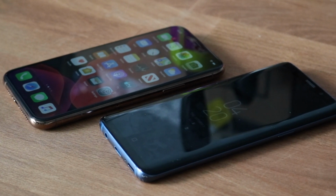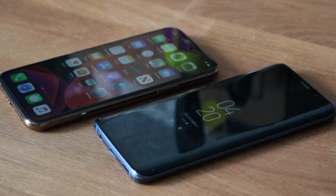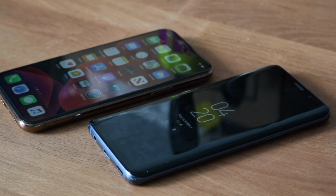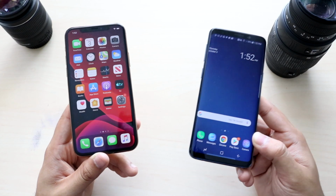have the same screen size, but the resolution is higher on the Samsung Galaxy S9. You have a 1125 by 2436 pixels on the iPhone 11 Pro with 458 pixels per inch, but the Galaxy S9 is 1440p by 2960, and that is 570 pixels per inch.